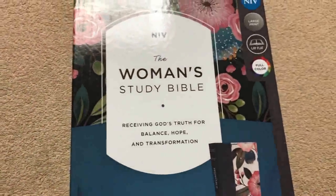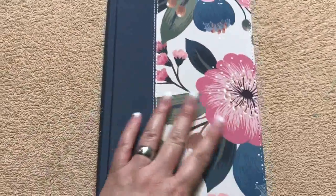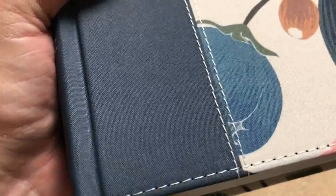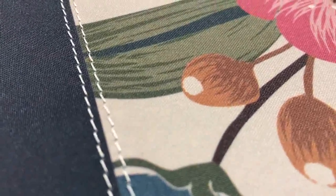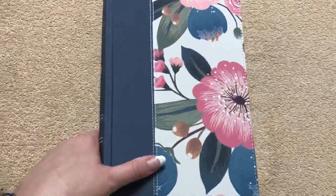So let's take a look at the Bible itself. So this one, it is a hardcover. So it is a cloth over the hardcover. It is really pretty. So we can see that it does have some stitching there, and also the stitching around the perimeter. This material on this outer cover section is kind of a blue denim color, and you can see the texture in that, but really a pretty color. And the floral design that they did on this is really, really pretty. And you can see that that is also a textured material. They're very pretty. I do like it. It's very attractive. Definitely catches your eye when you see it.